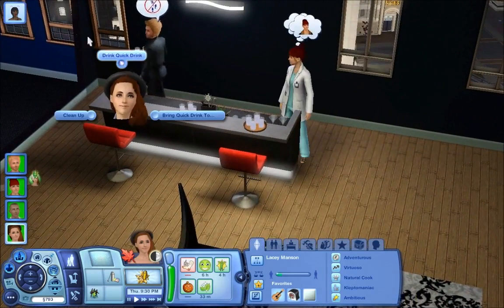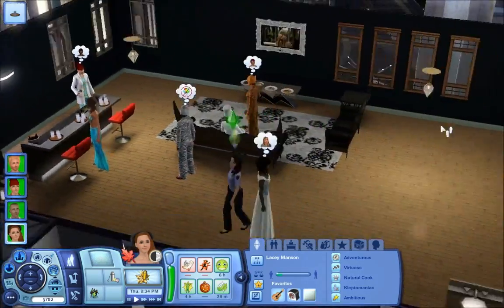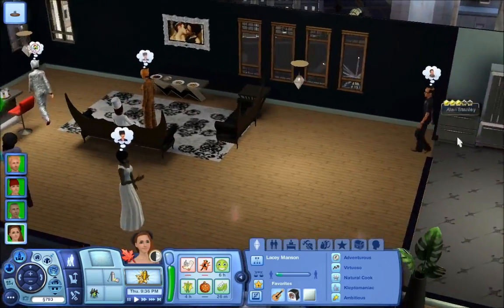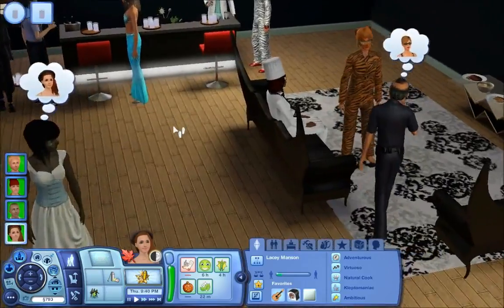So, yeah, everybody have some drinks and stuff. Stop producing so many, though. That's kind of weird. There's so many cops here. What? Everybody stop yawning. Have a good time, for real.